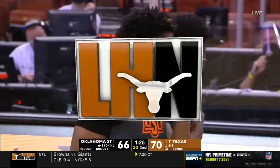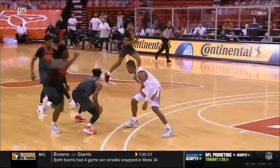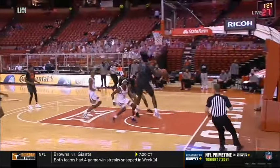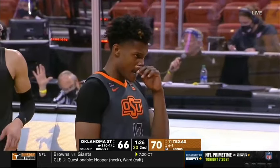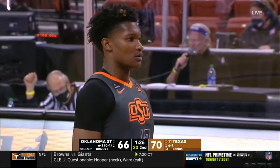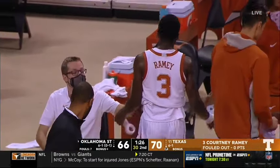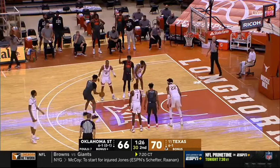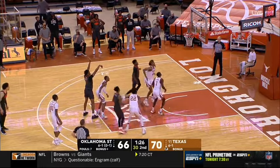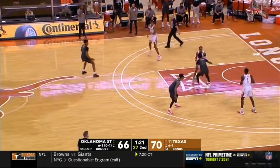M.A. Moncrief, the freshman from Canada. Yeah, and Moncrief is another part of this supporting cast. It's a great decision there, throwing it over the top, stays in the play. Texas will have to play this one to the end if they want to try to come out of here with a win. Gotta finish as Ramey fouls out scoreless. So Moncrief, two-time Canadian National Player of the Year. Can't make it a three-point game.